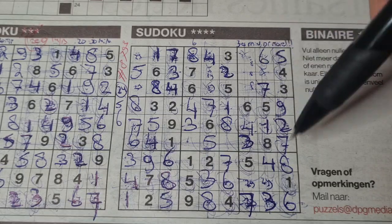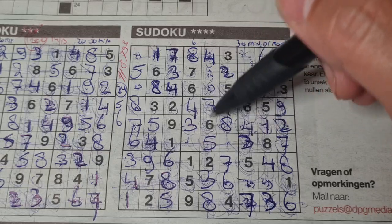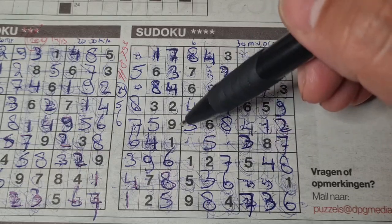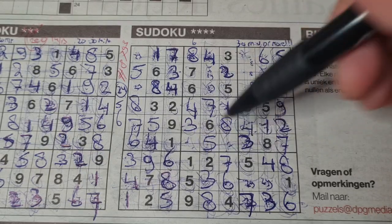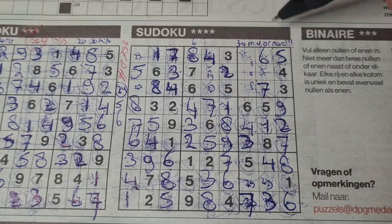Then, let me see, 2 numbers left in this big square for numbers. 1, the 2 is missing. The 3, the 4, the 5, the 6, the 7, 8, 9 is missing. 2 and a 9. We have a 2 in this column, no 2 there. 2 should be here. 9 goes there.